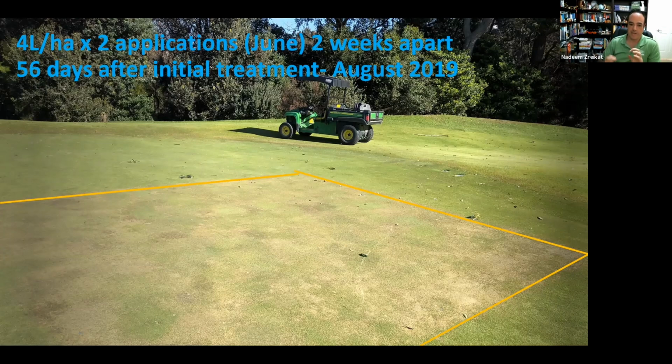This was a rate of 4 litres a hectare, so the high rate, 2 applications, 2 weeks apart in June. As I said, generally speaking, it's going to be an autumn application and a spring application for this. However, the timing on this was good because of the climate here, a much milder climate, and we are getting the bent grass growth. However, the interesting thing is we spoke about it, we had a look at it, and said, okay, let's just see what happens.